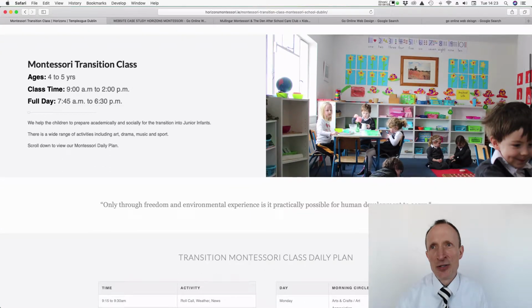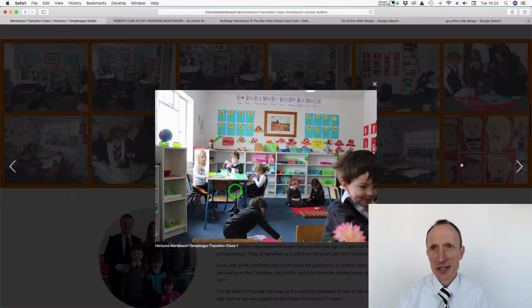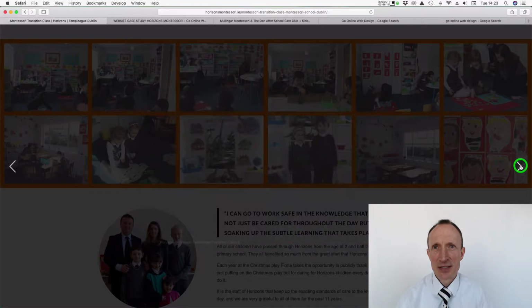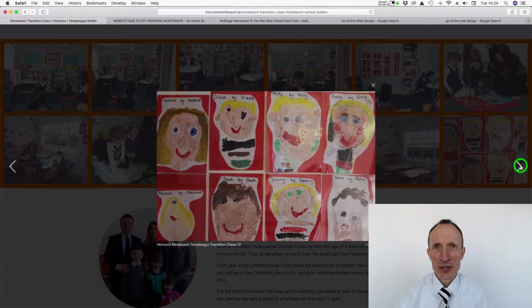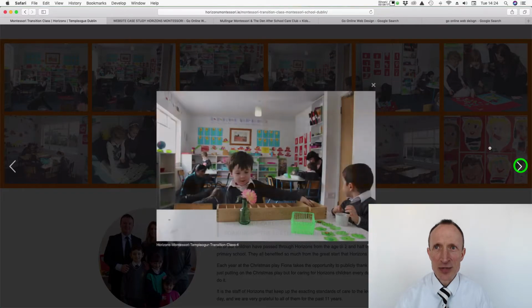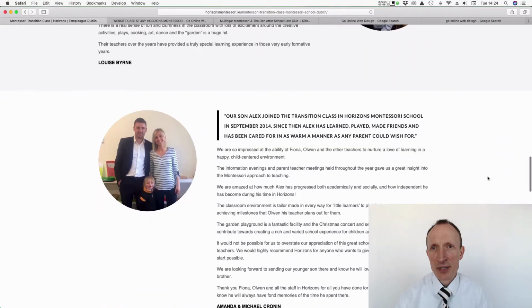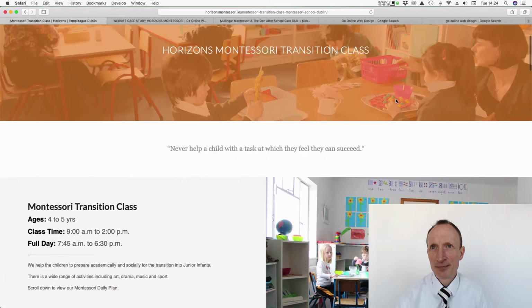And here you'll see that the children are uniformed, where they're making that step up in grade to prepare them, which is an excellent idea for national schools, so that when they move to a larger facility, they'll be used to the types of procedures and environment that they're going into. Again, with the testimonials, the call to action, and the calendar date.